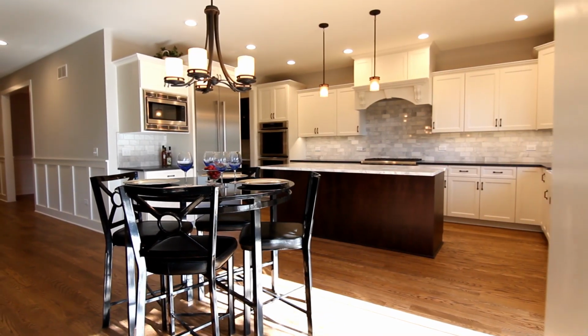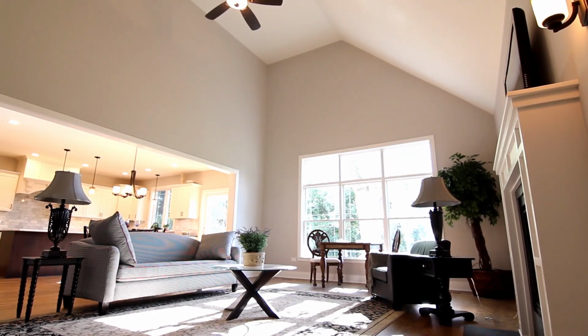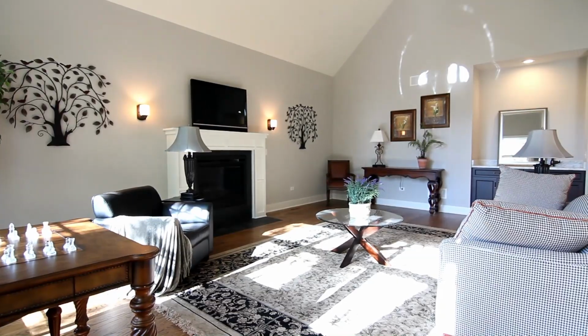Now off of your kitchen, you have this huge family room, so it almost makes this space into a giant great room, which is perfect for entertainment. Now, one thing you're going to notice when you get in here is the tall ceiling height. We actually vaulted everything, so instead of just being a flat ceiling that ran through, you have a nice tall fixture which makes this room feel even bigger.